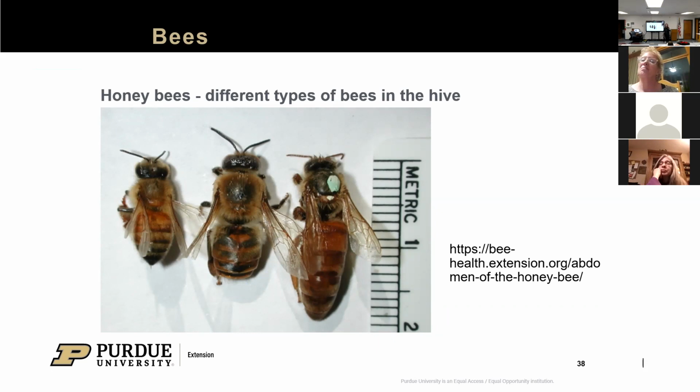Yep. Bumblebees, you see bumblebees all the time on our asters out here. They're a solitary bee. I mean, well, they have small homes, but they have very small amounts of bees compared to honeybees. And the queen will only live over the winter. She's the only one who lives.